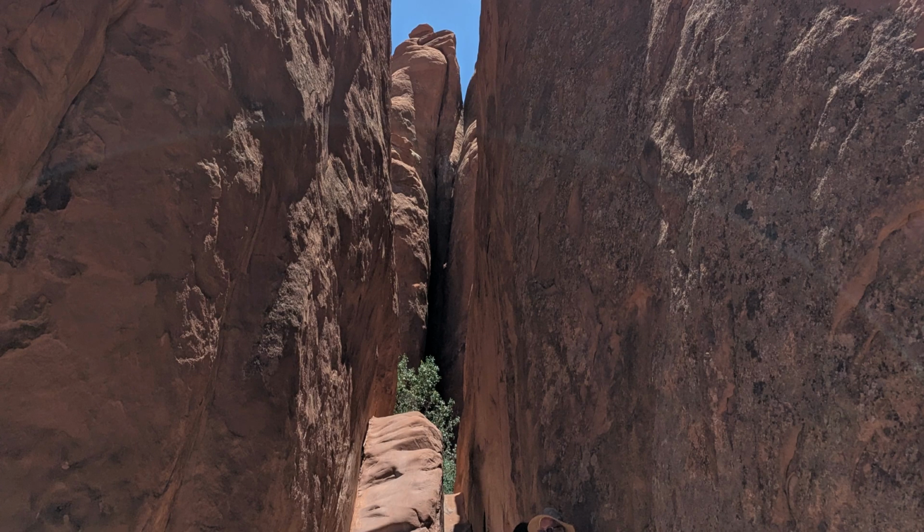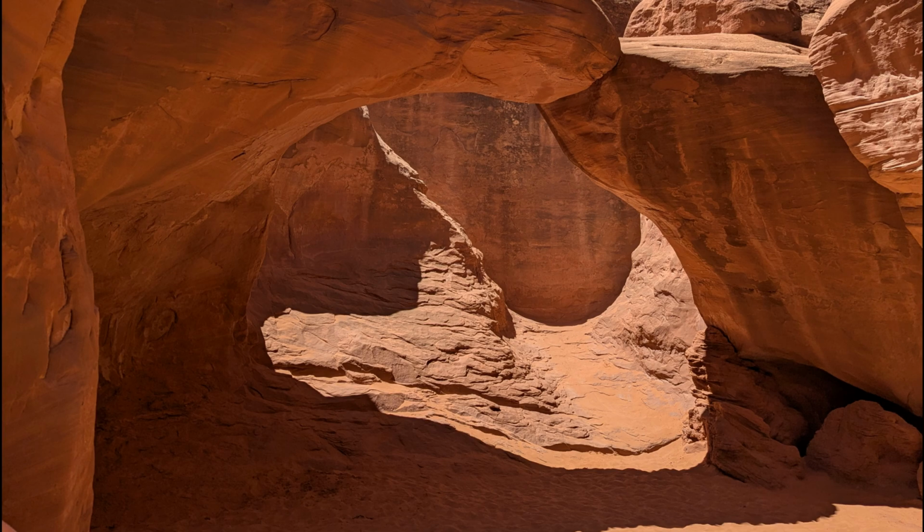You have a small little slot canyon to sneak through, and then you end up in this beautiful red sand, checking out this great sand arch.